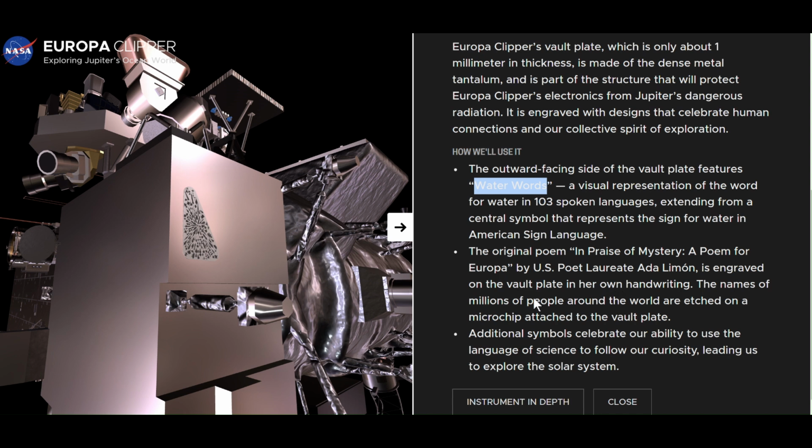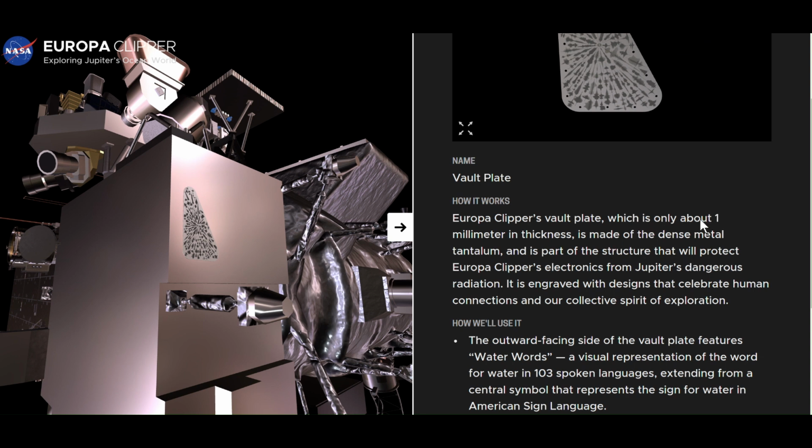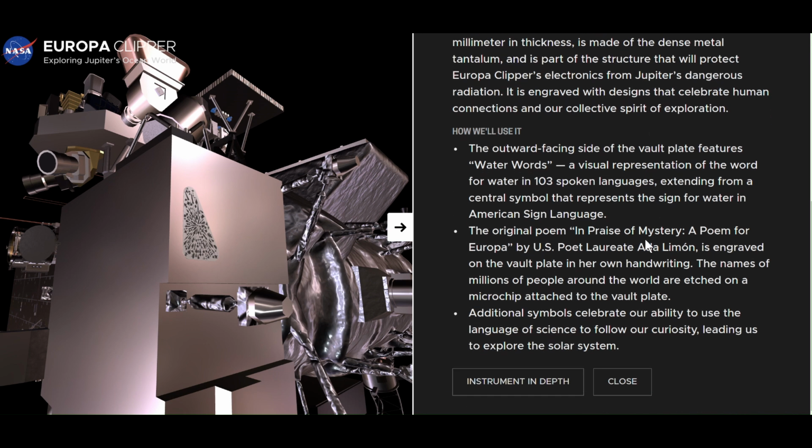The names of millions of people around the world are etched on a microchip attached to the wall plate. That's great. And the most interesting thing is it's just about 1 millimeter in thickness, and it is made of dense metal. And this wall plate can shield the Europa Clipper electronics from Jupiter's dangerous radiation. It is engraved with designs that celebrate human connections and our collective spirit of exploration.